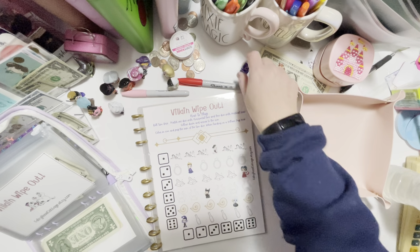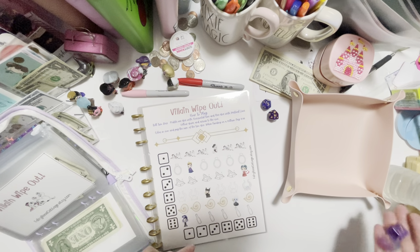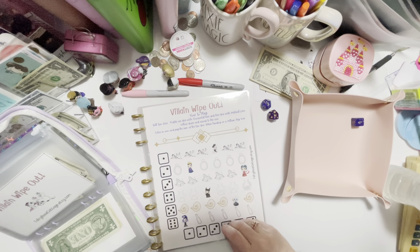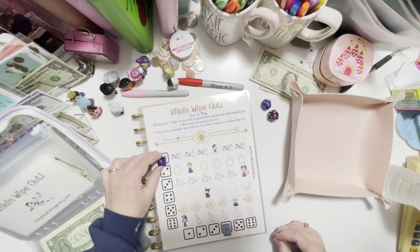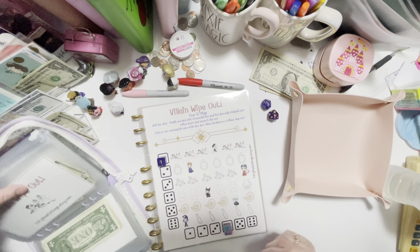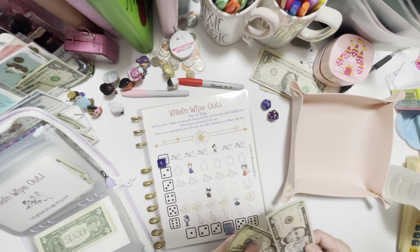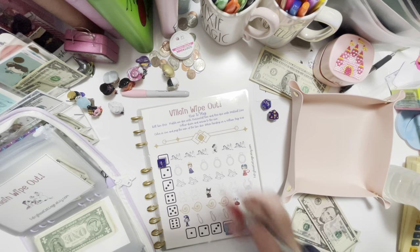How crazy is that? Okay, high number goes across here, low number goes down. High number, low number. And of course, if you get a villain, you pay $10. Ouch. Goodness gracious, Cruella.